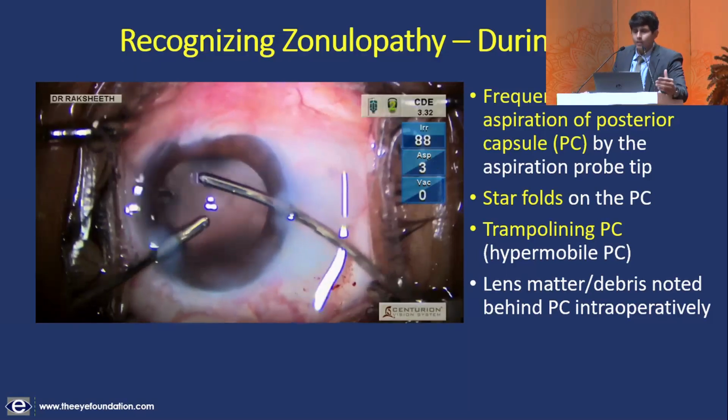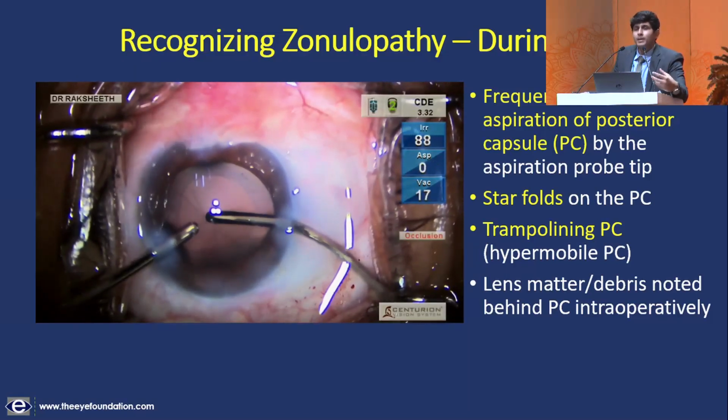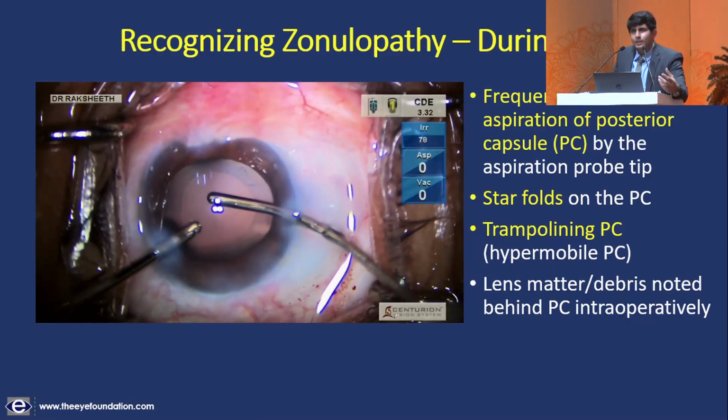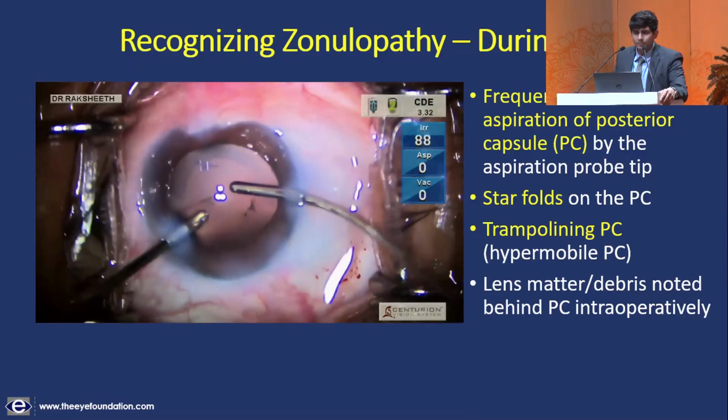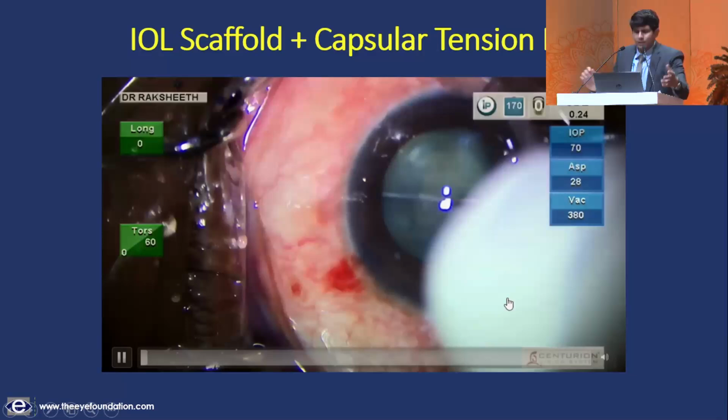And one can, if one looks closely after the end of surgery, find some amount of lens matter or debris behind the posterior capsule without any PCR. This is often a sign that this material has traveled to Berger's space via a defect in the zonules. So coming to a few cases, here the rhexis itself was uneventful.